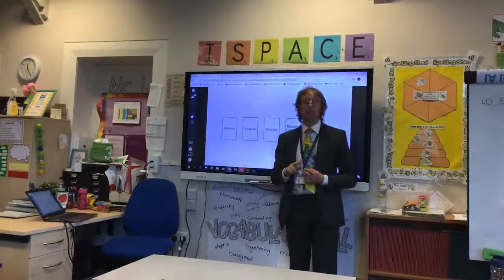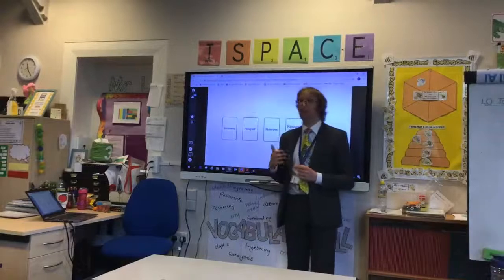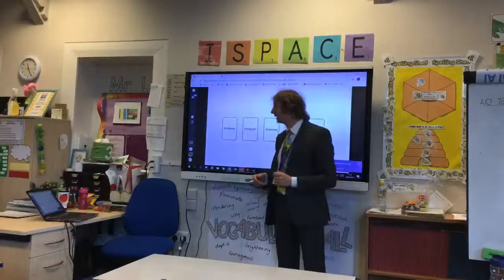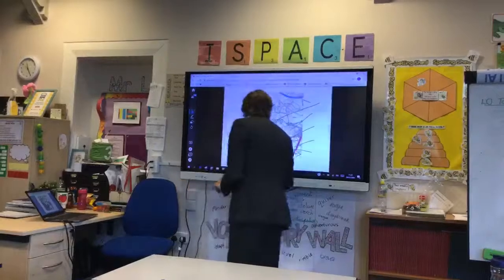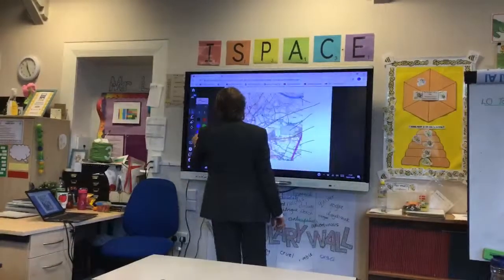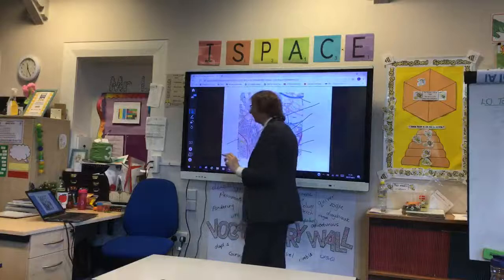Who can use a bridleway but can't use a footpath? Horse riders. Horse riders? Who else can use a bridleway but not a footpath? Cyclists. Cyclists, well done. Sometimes on a map, I'm just going to see if we've got one on here, I don't think we have. You will see a cycle route. If it's a cycle route, it's usually shown either with a broken pen.